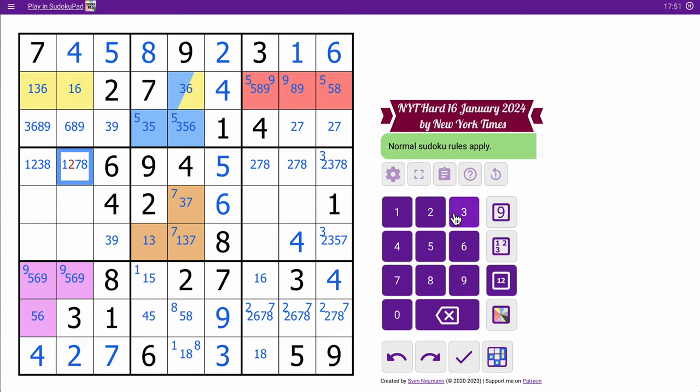True means that's not 2. Okay, that's not helpful. Let me fill out what these are. These are not 1, 3, or 4. This one also can't be 2 and 6 by row. That one's not 8 by row. This one can't be 1, 2, 3, 4, 5, 6, actually.